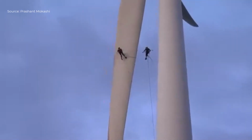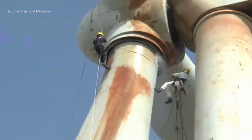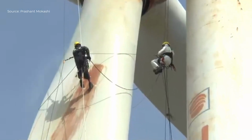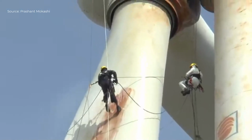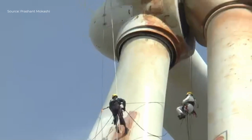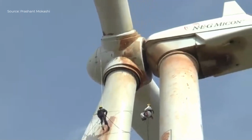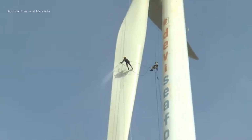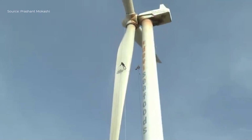Cleaning is performed on all three blades by rotating the rotor as needed. The team works together to complete the job efficiently. Once completed, they will slowly rappel down the tower body. After the cleaning job is completed, the ropes will be retrieved and the area secured. This rope access method allows for a quick, cost-effective, and thorough cleaning with minimal downtime.